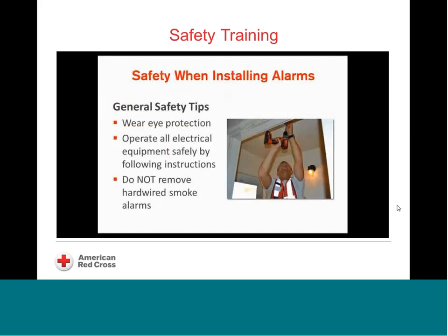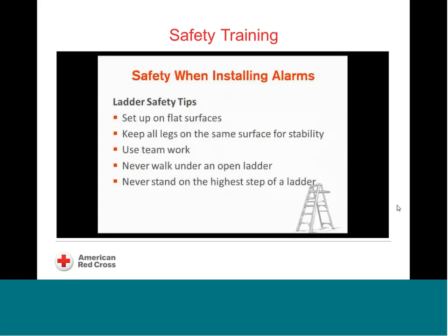These alarms must be installed and removed by a licensed electrician to stay in compliance with most local and state codes. When using a ladder or step stool to install alarms, always set up the ladder or step stool on a flat surface that is free from furniture, clutter, or rugs that may slide.